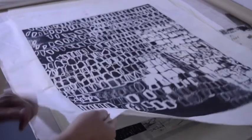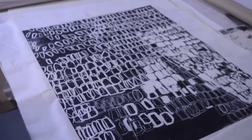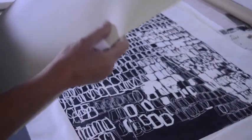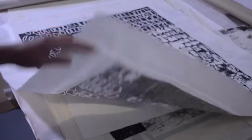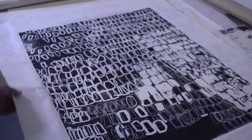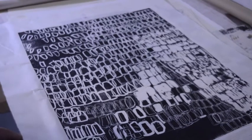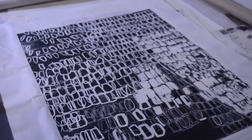I often print on these Japanese made papers. They're a little thinner than a lot of the paper that you might be used to seeing. Like this is a heavier cotton rag paper, you know, people use for watercolor and drawing and painting. A lot of woodcut artists use a thinner type of Japanese paper where the fibers are really long, so it's quite a strong paper, but it's also really flexible and has a delicate kind of quality to it at the same time. It really picks up a lot of fine details in the woodcut, which I like about it. And it's good for printing.